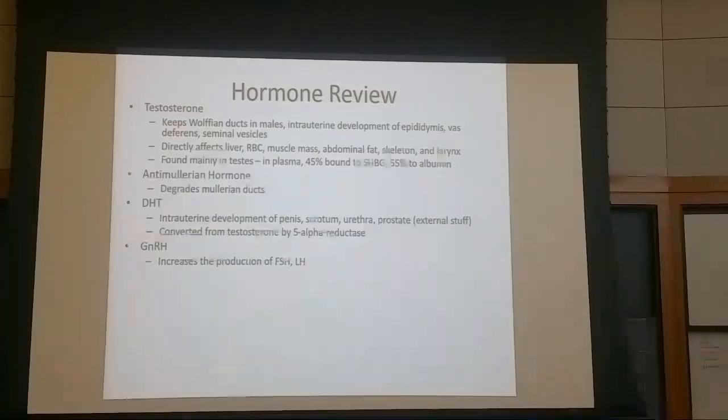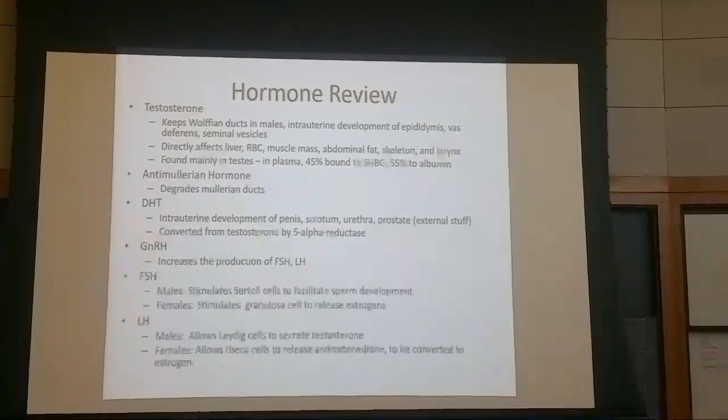GnRH increases FSH and LH, so those are gonadotropins. FSH in males is going to stimulate the Sertoli cells and sperm development, and in females it is going to cause the granulosa cells to release estrogen. LH in males acts on the Leydig cells, which secrete testosterone, and in females, theca cells release androstenedione, which makes estrogen. So again, pretty analogous functions.